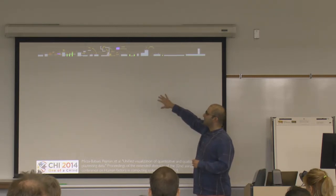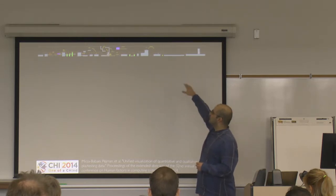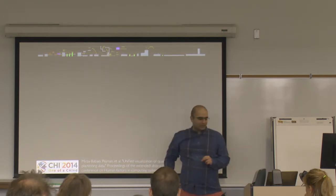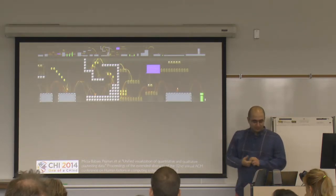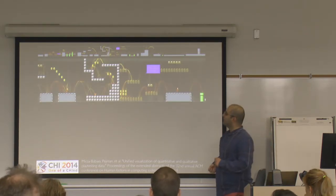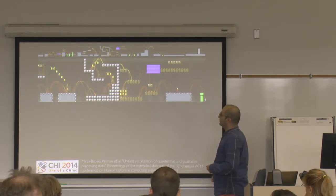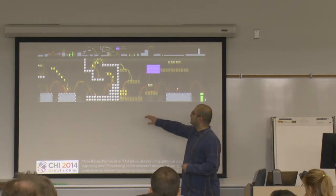I'm going to have a bigger one coming soon. But here shows one level. This shows the level design. And I don't know how well you can see the lines. That shows where players are moving, and the lines are color coded based on the level of GSR.